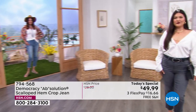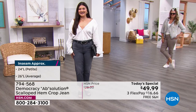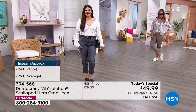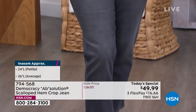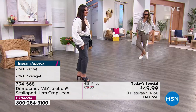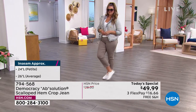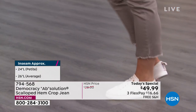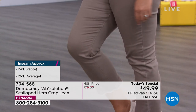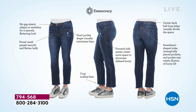The best thing about this particular style is that you are getting style, fashion, and technology fused together in one jean. You're getting the benefit of the Absolution no gap elastic waistband inside the waist. You're getting those power mesh panels in the front that smooth and flatten your belly. You get that sweetheart back yoke and the strategically placed pockets to give you that little pop of a booty lift in the back. You get the side seams that go forward on the body.